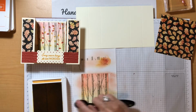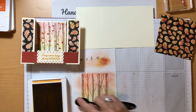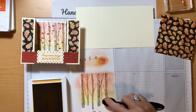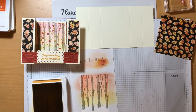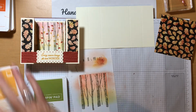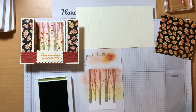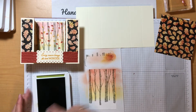And we don't want to go all the way to the bottom because remember, we're still going to bring in our old olive for some grass. So I'm kind of getting right down there to the bottom of the trees where we think the grass would begin. And I'm going to finish up with the Bumblebee. Now onto the old olive. And again, I have a different brush, this one designated for greens.